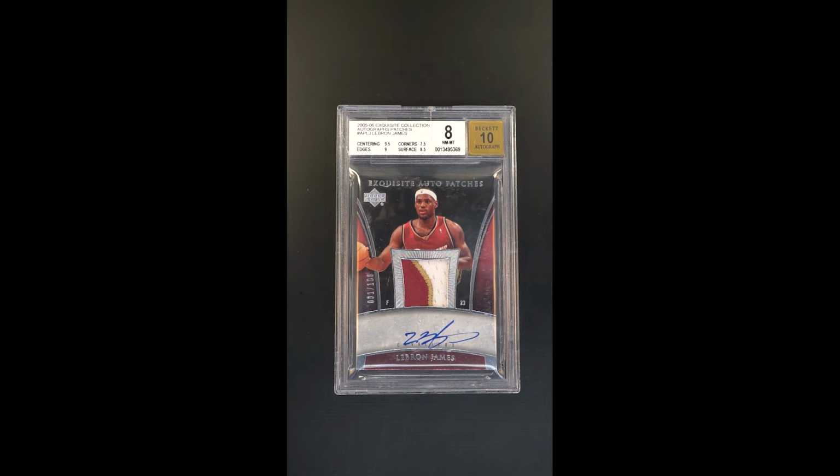A really beautiful issue and just a gorgeous example. From 05, in the middle of that exquisite dominance from the 2000s, this autograph patches subset, which is one of the long lineage subsets that Exquisite made during that 2003 to 2009 period, takes on a particularly beautiful look in 2005 because it's a vertical design.